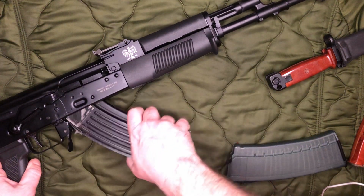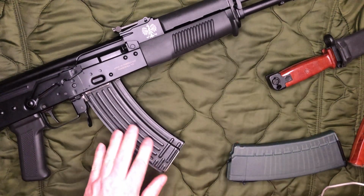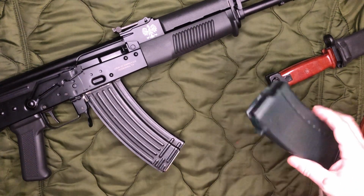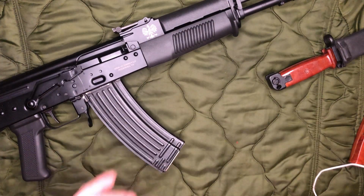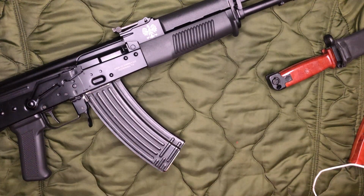that the old school Tantal mag does work. And there's just something about the metal mag. Like, you don't see metal 5.56 AK mags. And then the fact that this is technically a Polish mag. So I was very happy with that. Hell, I'll probably send that off to get laser engraved with that damn Polish eagle.